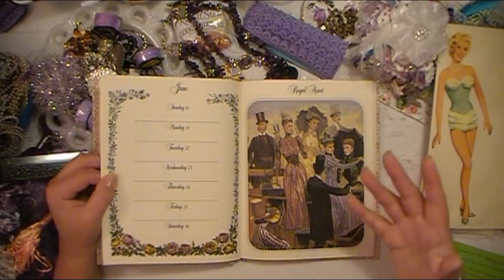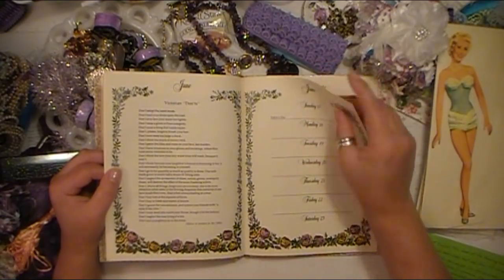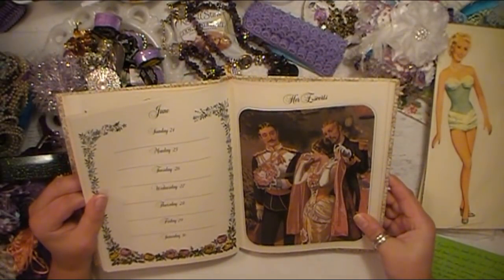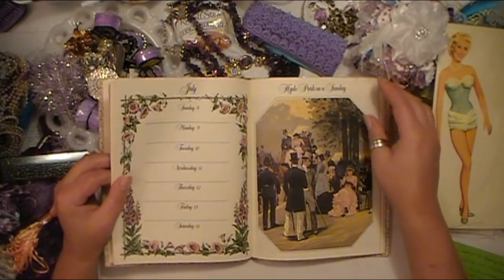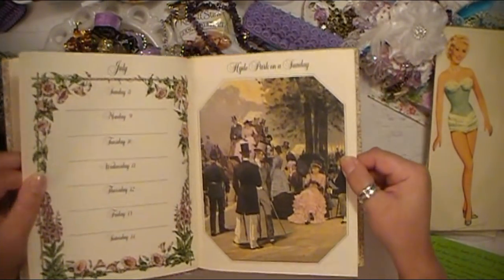I mean, it looks like you're watching the movie Gaslight or, you know, Portrait of Dorian Gray or something like that. I just love it. Her escorts. All fancy. Look at that. The ball. Hyde Park on a Sunday. Look at that. Just everybody dressed up to the nines like that, you know.